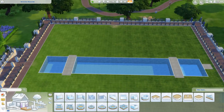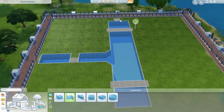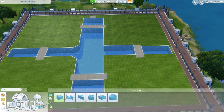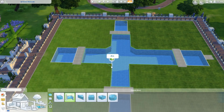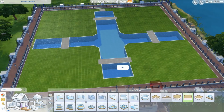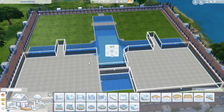So today I have another speed build for you guys, and it's a big one. We're on a 64 by 64 lot, and I'm doing a community build, and it's going to be uploaded in parts. So today we are doing the exterior, and the upcoming parts will be of the interior.